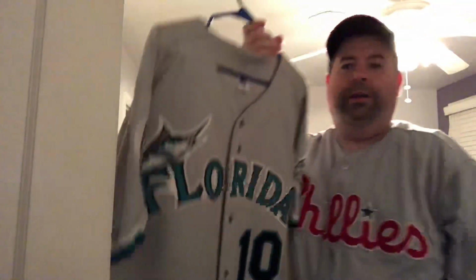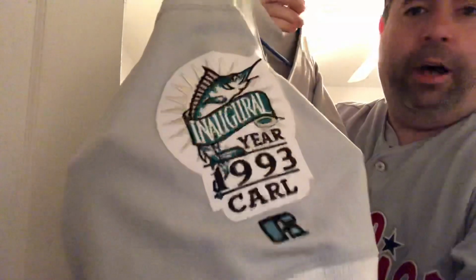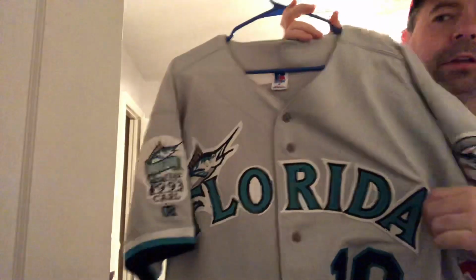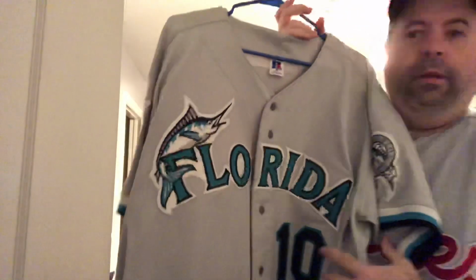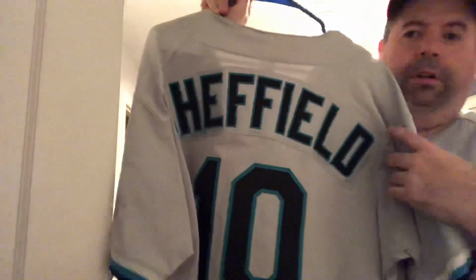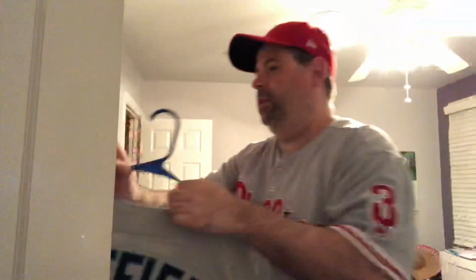And why settle for just the home when you can have the home and road? So here's the road version of the 93, the inaugural season of the then Florida Marlins. Now, of course, the Miami Marlins, as they rebranded years ago, with the Florida on the front, the Marlin. 10, Sheffield 10 on the back. Very nice jersey right there.